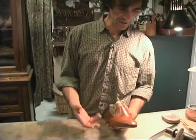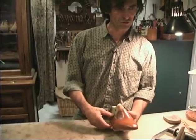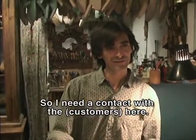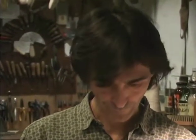Probably I want to say that in my studio, I haven't got any brochure, I can't show catalogs or things like this, because I improve my shoes time by time. So I need a contact with the customers here. We talk about the shoes, we talk about the leather, we talk about style, and we try to create their own shoes. Individual product for individual person, I think how it should be.